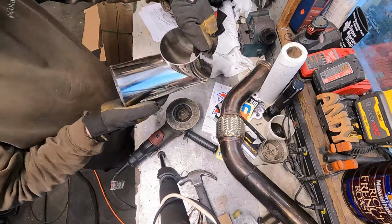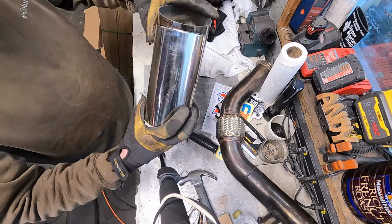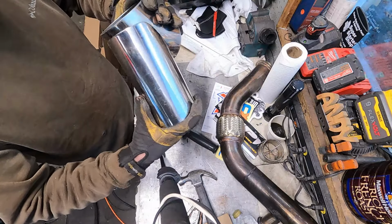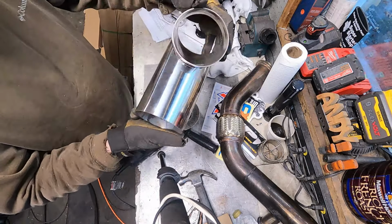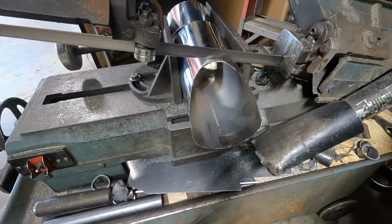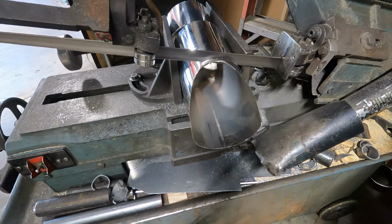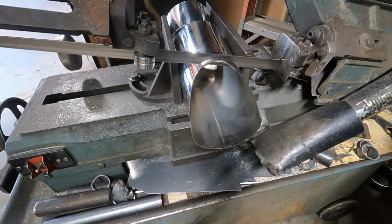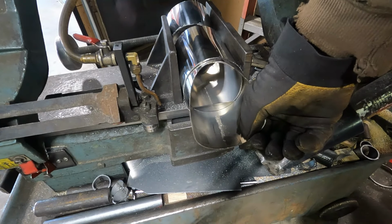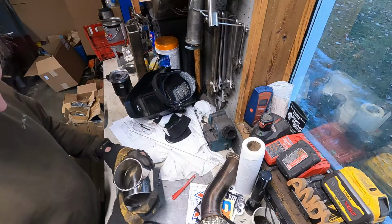There we go, I think that's going to be it. Pretty nice. Pretty decent fit up all the way around. A little bit out back there, but I can hammer that in a little bit when I'm coming around with the weld. We'll tighten that up, but otherwise that's a fairly decent joint. That was easy. She goes right there.